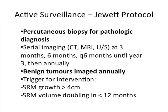I wanted to highlight the active surveillance protocol used in the study just mentioned by Jewett, where he looked at the progression patterns of small renal masses. With this protocol, each patient undergoes an upfront biopsy for pathologic diagnosis. Biopsies are classified as successful if they are diagnostic of either a benign or malignant tumor. Serial imaging is then performed with CT, MRI, or ultrasound at months 3 and 6, and then every 6 months until 3 years out, and then annually.